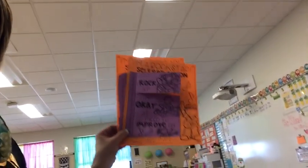They did their reflections. They really did a good job with those. I think those are going to be nice to share with the families. And they did their goals. So I've already written people's names on the reading level page so I can get them tomorrow if they come.